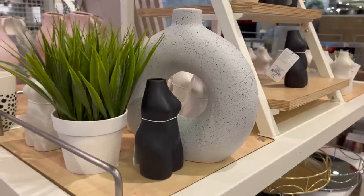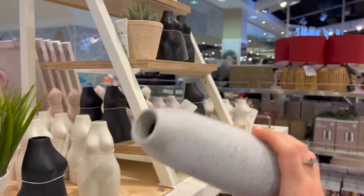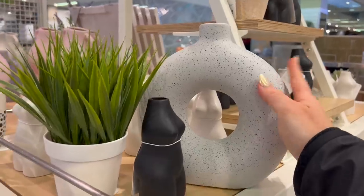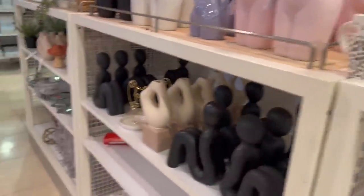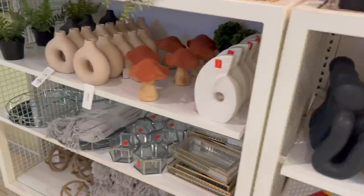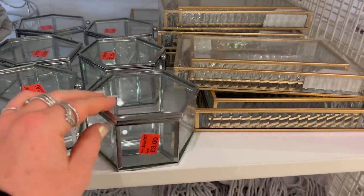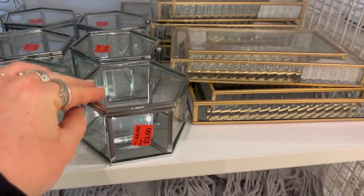The donut vase is still in stock. I think this guy's about £6 or £8. It's really heavy though. It's actually really good quality. It hasn't got a price on it, but I'm pretty sure that's £6 or £8. And then we've got, again, more body style vases, really popular at the moment, although I definitely feel they're going out of trend. Cute little trinket box is only £3, reduced to half price.